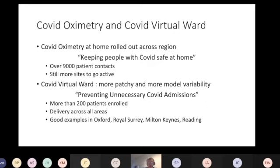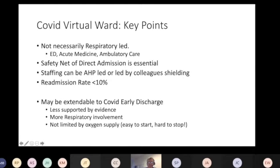It's a little bit more patchy and more model variability across the patch. And this is about, and these are my quotes, preventing unnecessary COVID admissions. More than 200 patients have been enrolled so far, and there's some very good examples of delivery in Oxford, the Royal Surrey, Reading, and Milton Keynes. So it is being done now, and there are models out there already delivering care. What are the key points?